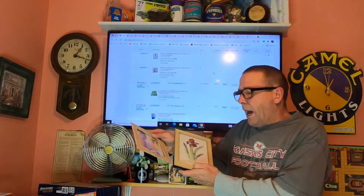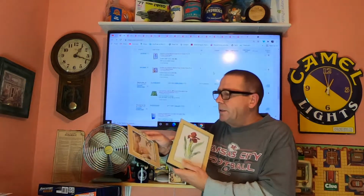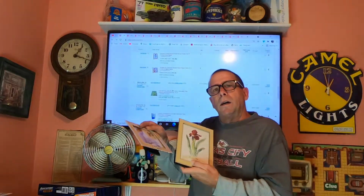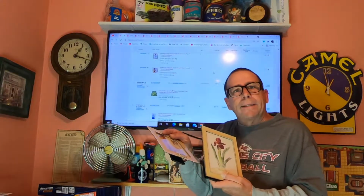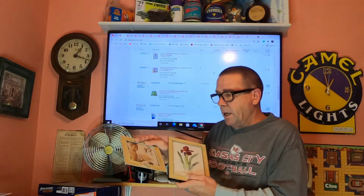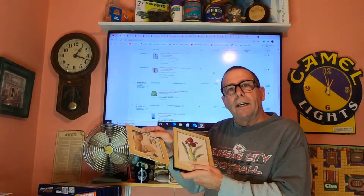Inside the description, I put beaded pearls. As you can see, these have beaded pearls around the frame. A buyer reached out to me today and asked, if she bought both of these, saying she, I'm assuming it's a she, would I accept $12.50 for each one?